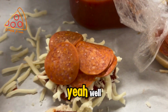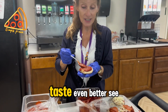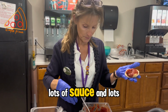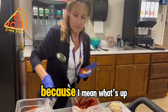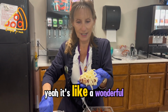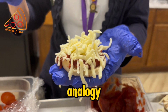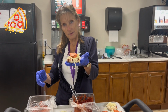Looks good, Mary. Yeah, well, thank you. I appreciate that. It's a woman of many talents, it's Mary. It's going to taste even better. See, the secret is in the sauce. Lots of sauce and lots of cheese because that would make it a dry pizza if you didn't have all that. Yeah, it looks wonderful. It's like a girl without lipstick. I like that analogy. Wow, looks good, Mary. Thank you, Tangy. Voila.